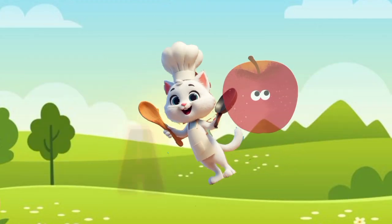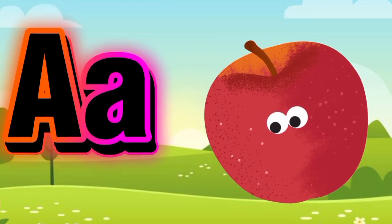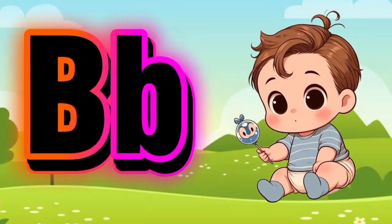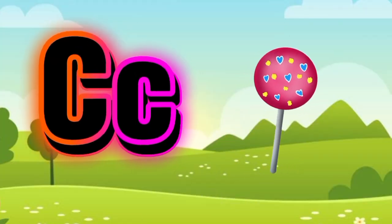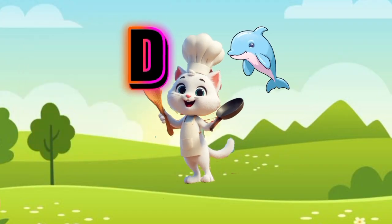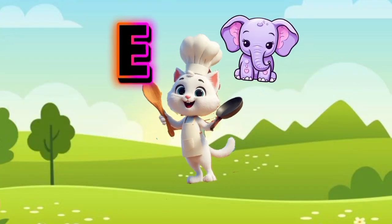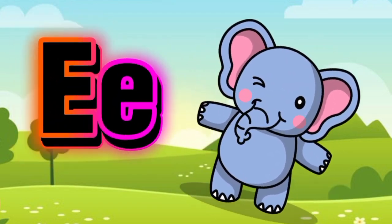A is for apple, apple, apple. Red apple. B is for baby, baby, baby. Cute baby. C is for candy, candy, candy. Sweet candy. D is for dolphin, dolphin, dolphin. Little dolphin. E is for elephant, elephant, elephant. Big elephant.